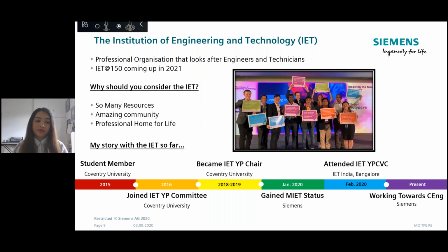There's also an absolutely amazing community. We really do look after each other, and it's like one great big family. They give you so many amazing opportunities. For example, as a YP, I got to attend the volunteer conference in Bangalore in February, which was such an amazing experience. And we really advertise ourselves as a professional home for life, and we will really look after you.